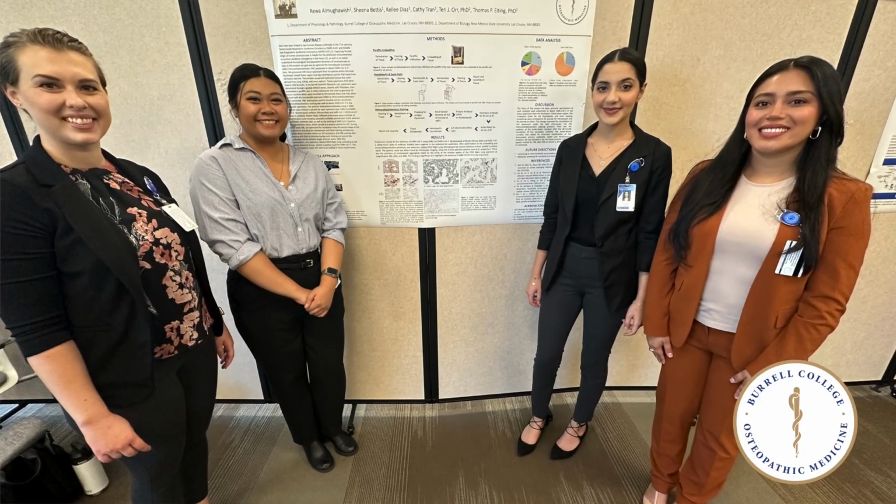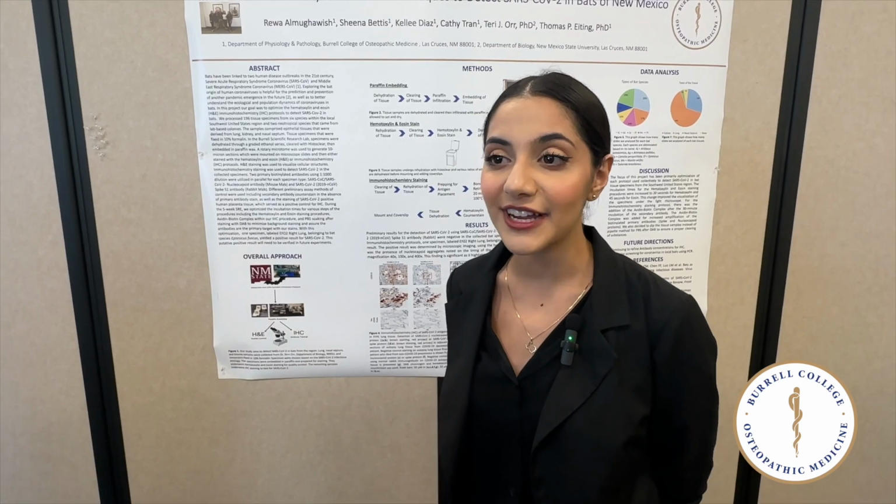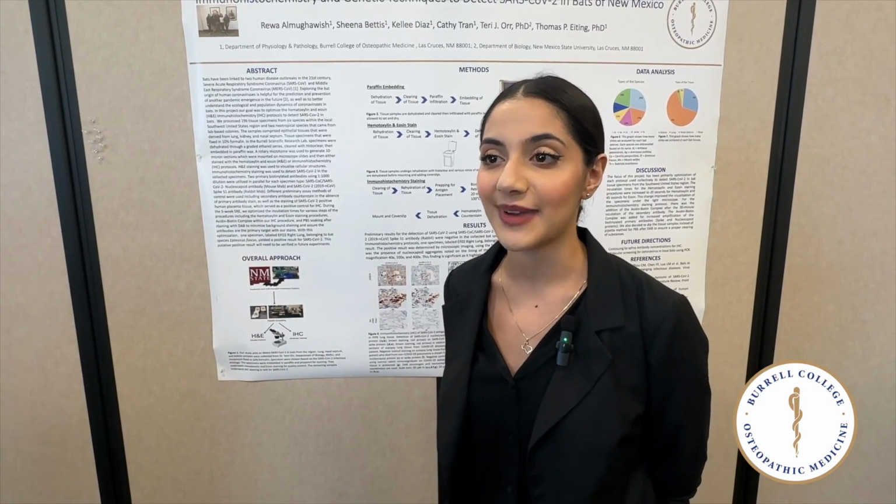Our research project is immunohistochemistry and genetic techniques to detect SARS-CoV-2 in bats of New Mexico. And our goal is to find COVID in local bat species here in New Mexico.